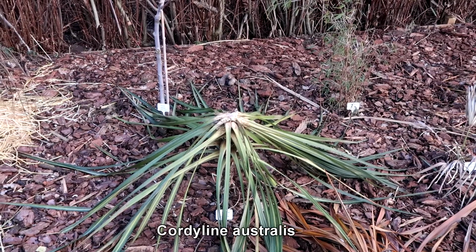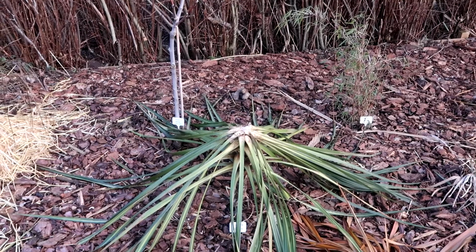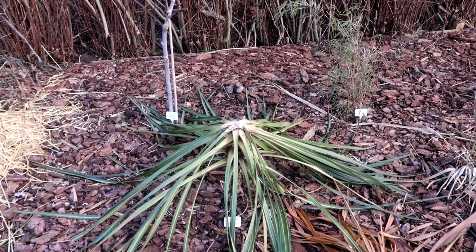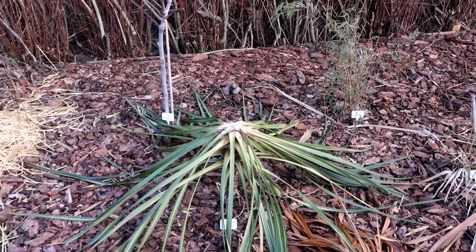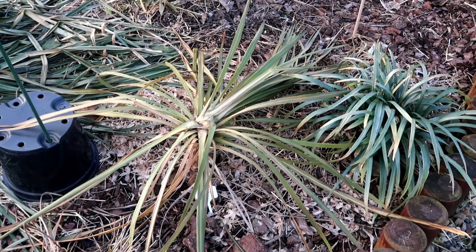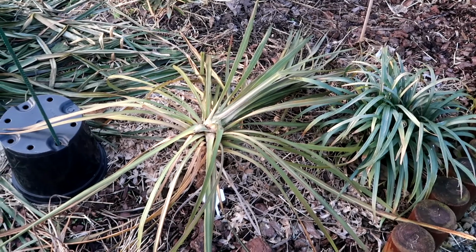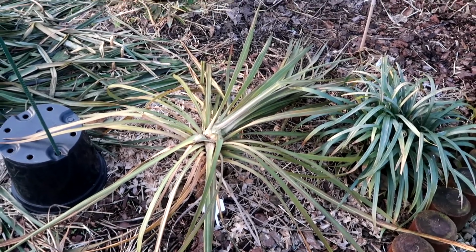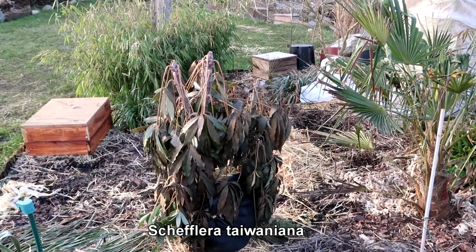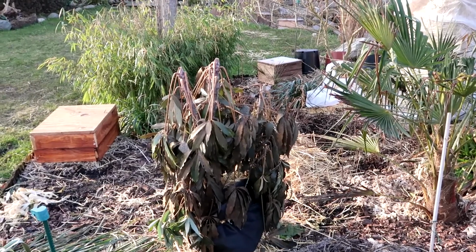This is Cordyline australis. The whole top has sort of tilted to one side, and I don't know if it will survive if I cut off the top, but I'll try. And here another Cordyline australis, same thing. The whole top has sort of tilted to one side, and I hope it'll shoot again. Behind it, a Schefflera that really looks sorry for itself. Perhaps it'll shoot from the top. We'll just have to wait and see.